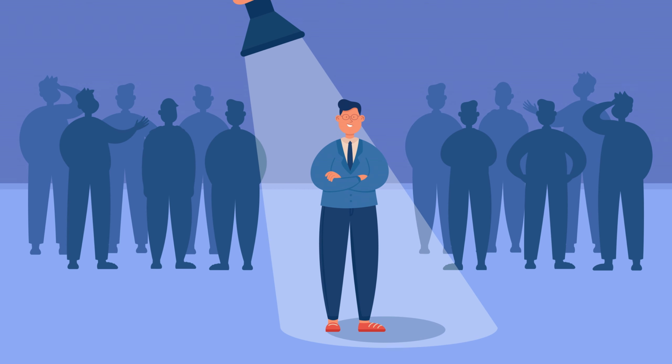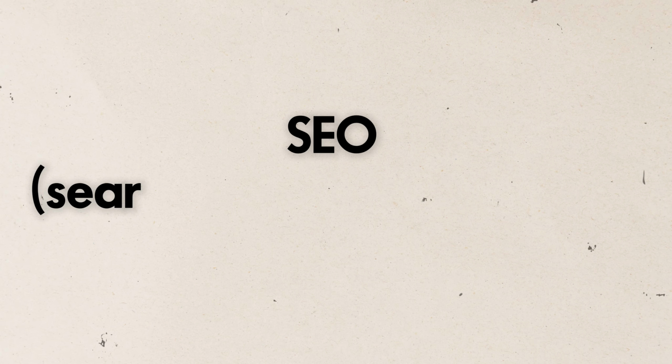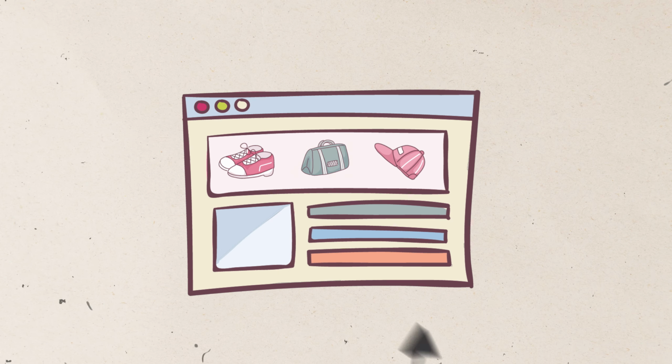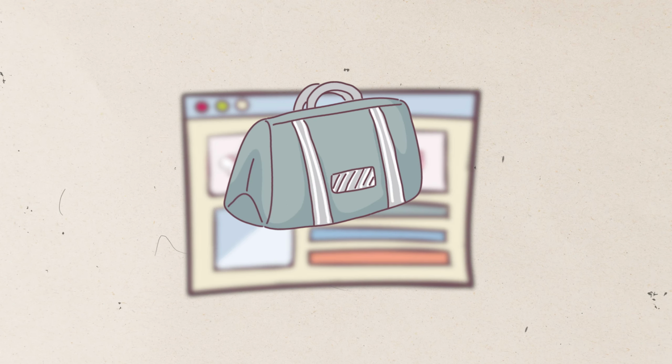The problem is that many Etsy sellers don't know how to stand out on the platform, which you can do with high quality digital products and then of course Etsy SEO. SEO or search engine optimization helps Etsy shoppers find your product listings because a product with good SEO practices is far more likely to appear at the top of search results.